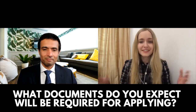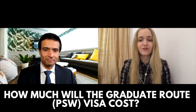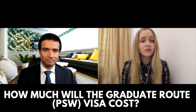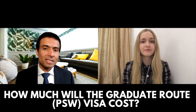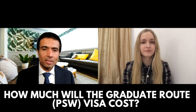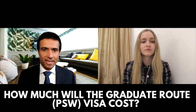Okay, so there will still be costs. I'm sure it's not going to be free. From what I have read, do you have the exact numbers of how much it will cost, and any extra fees that a student might have to pay if they want to transfer to this route? Sure. So the Home Office fee is £700 for this application. In addition to that, they need to pay £624 per year for the immigration health surcharge. So that's the cost of the visa application.